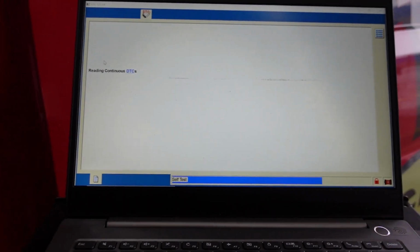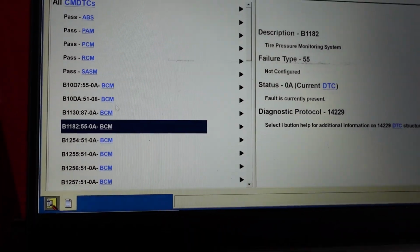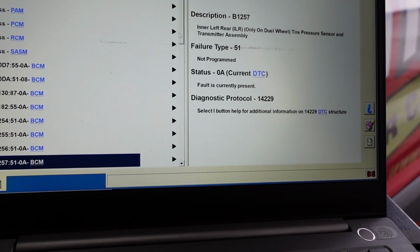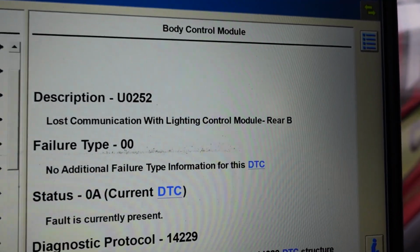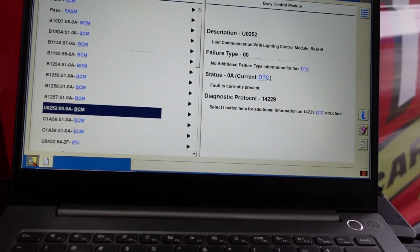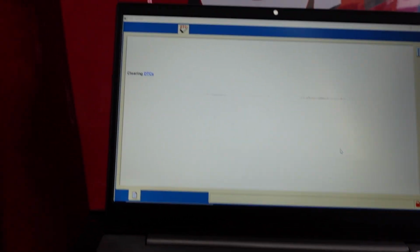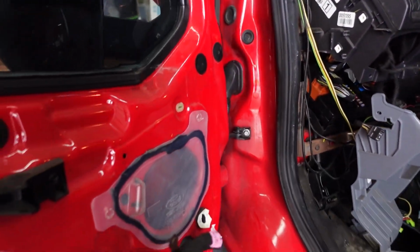So all CMDTCs, we want to get this thing going. I thought I hit the check mark, but I guess I didn't. Now before I go too many key cycles into this job, I'm just making sure that we don't have any code saying anything about anything shorted or shorts to ground. What is this? Lost communication with lighting control module. I believe that's because our headlamp switch is unplugged. So I am going to go ahead here and clear these codes. Yep, clear. I don't know if it'll let me clear with the key on, but I'm trying not to cycle this key back and forth a bunch of times. And boy, do I have a lot of stuff to put back together here.